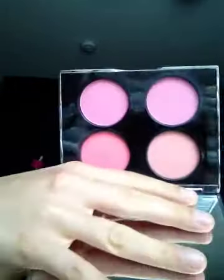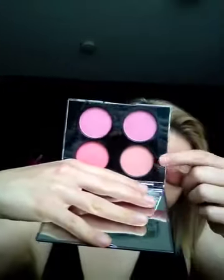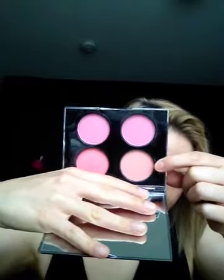If you like really pigmented, smooth, pretty blushes, these are great. You've got pinks and peaches, matte, matte, shimmer, shimmer. Today I'm wearing this matte peachy color, and I just really like the way it looks on my skin, although I like all four of them.